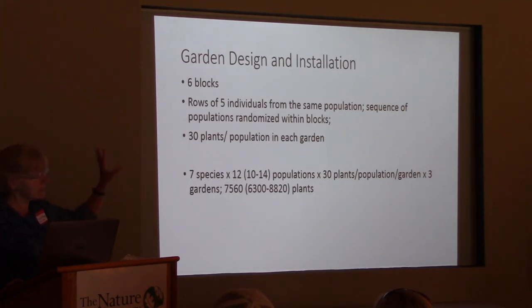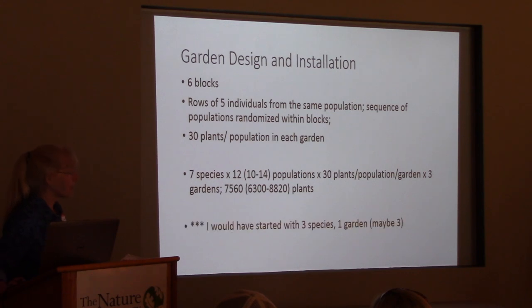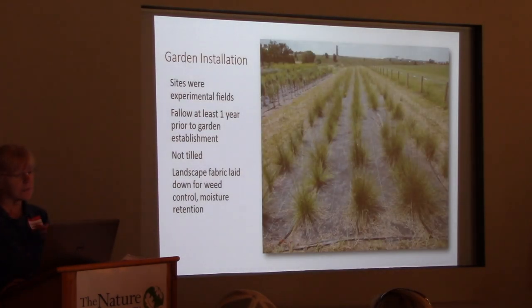We blocked our species to account for any variation in these gardens. We planted them in rows to be more efficient. So we had about 30 plants per population in each garden, 10 to 14 populations, so you do all the math and you get 7,000, 8,000 plants, all to go on the ground at the right time. And this is the confession: I would have started with three species and one garden, maybe three gardens. So if you're actually interested in supporting a project like this, there's a lot of things to think about.